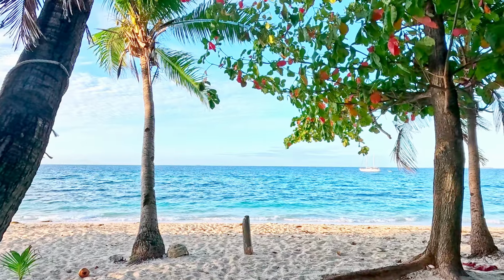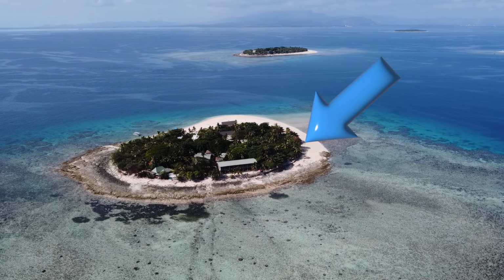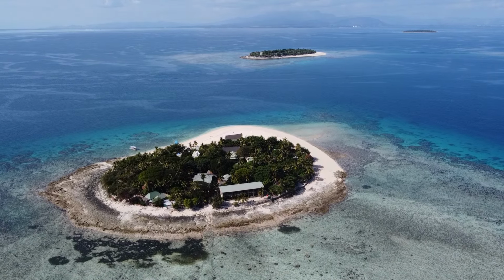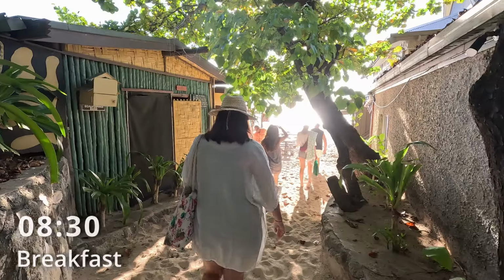So after morning coffee on the beach, we head out to breakfast, which is served between 7 and 9 in the morning. Our bure is located on the southern side. Breakfast is served in the main area of the island where we arrived, which is more or less the eastern side. Everything inside of the island is connected with these beach sand pathways, which you're probably going to see a lot in this video.